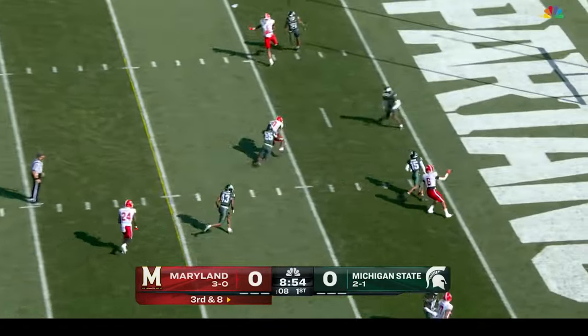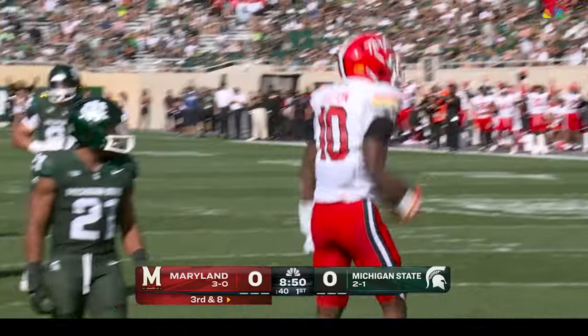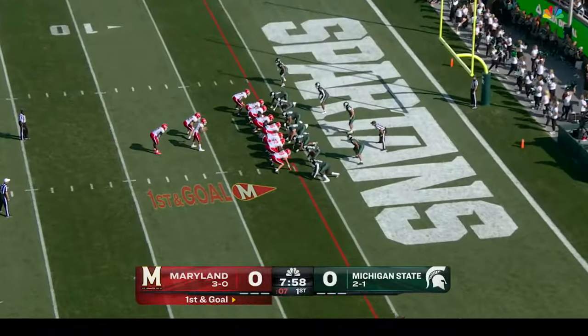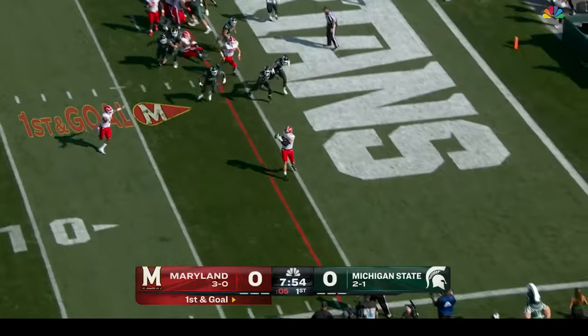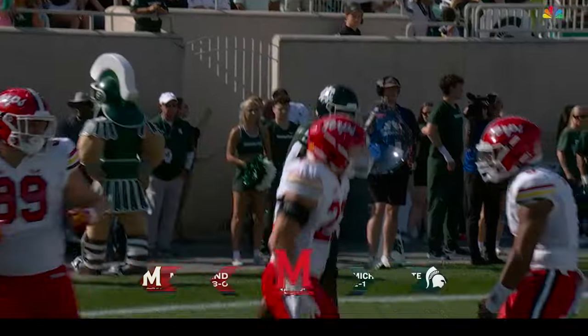Tagovailoa to pass, has that slant route inside the 5-yard line. Nice completion here. That's Ty Felton with the grab. Got the big people in the game. So do Antoine Littleton, the tailback. Instead, it's this play action and in for the touchdown. Goes Grela.